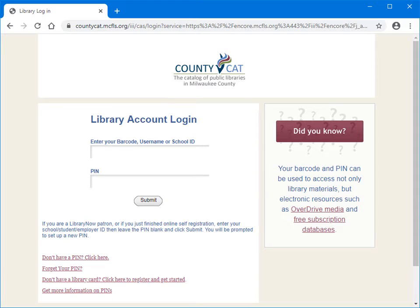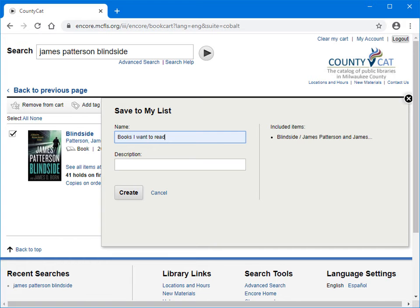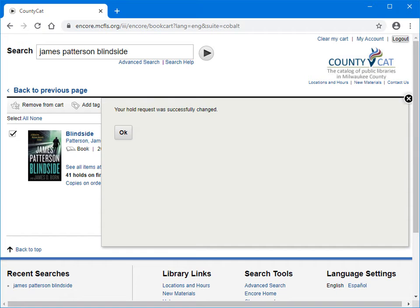I didn't log in earlier, so now I am being prompted to do that. I will add my library card barcode number and my PIN and click Submit. I am taken straight to a menu to save to my list. It is as simple at this point as giving my list a name and clicking Create. You can add a description if you would like to. The next box requires me to click OK.